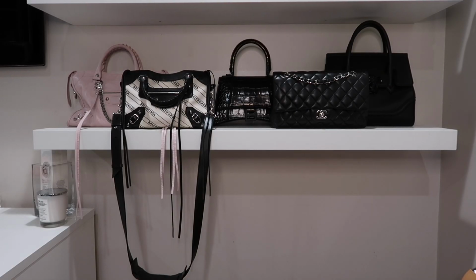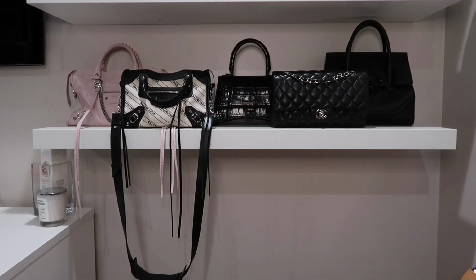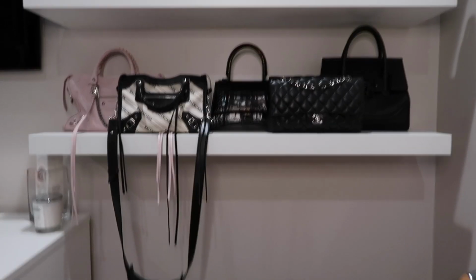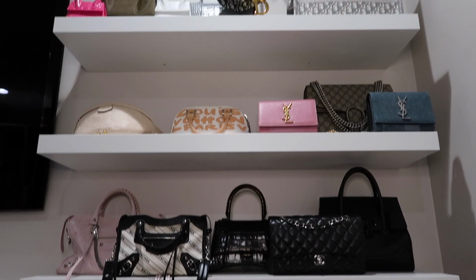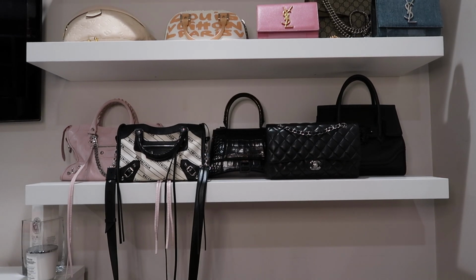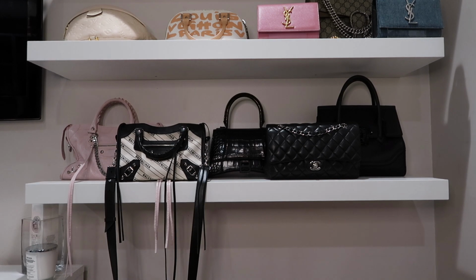Currently I keep my handbags on these Lack shelves from IKEA. I have three of them. I have the second and then I have the third up there. I do have bags that don't fit on these shelves. I already took my cardigan off because I'm getting hot from moving around.